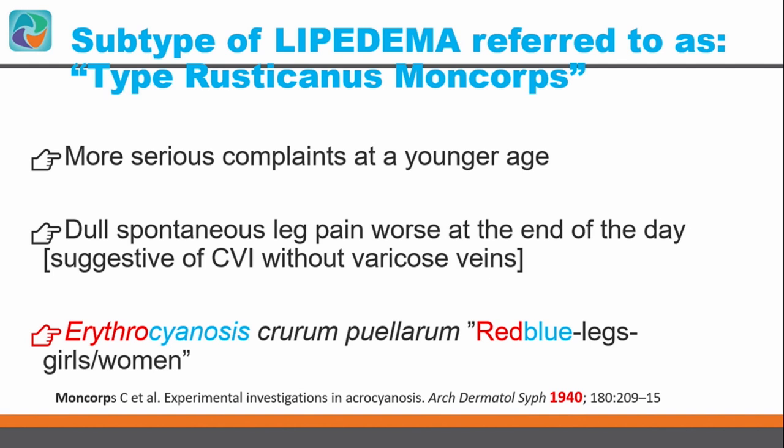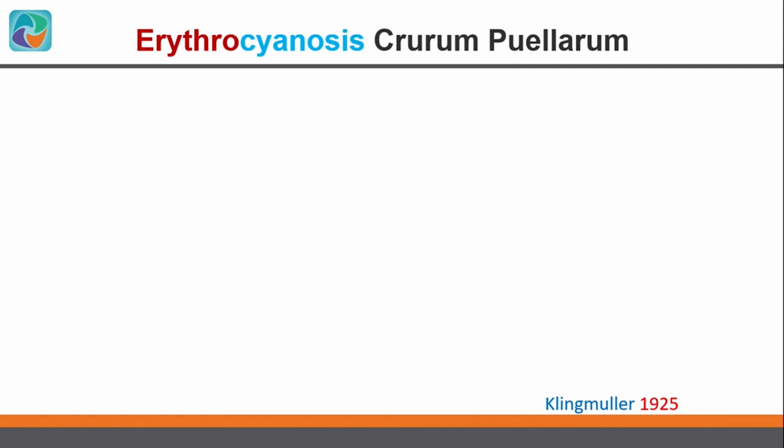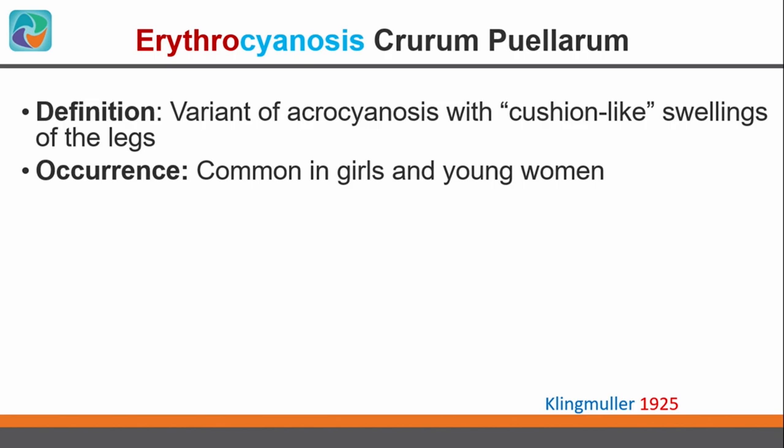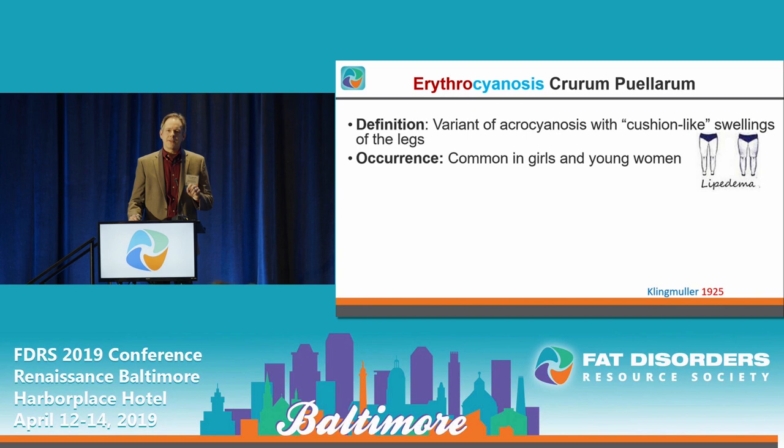So then I said, okay, let's punch in erythrocyanosis crurum puellarum and see what shows up. The only thing I could find was this 1925 reference from Dr. Klingmüller. Here is what defines erythrocyanosis crurum puellarum: it's a variant of acrocyanosis with cushion-like swellings of the legs, common in girls and women. So I would submit to you that this 1925 reference by Dr. Klingmüller was probably the initial reference to lipedema. I really think that's what it is.